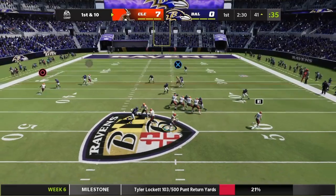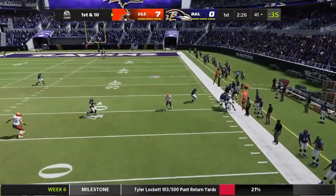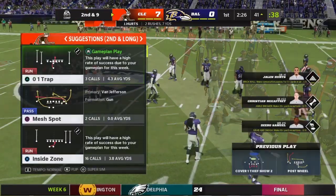They'll throw on 1st down with Hurts. Flush to his right. He'll get just a yard on the scramble. It's 2nd down.